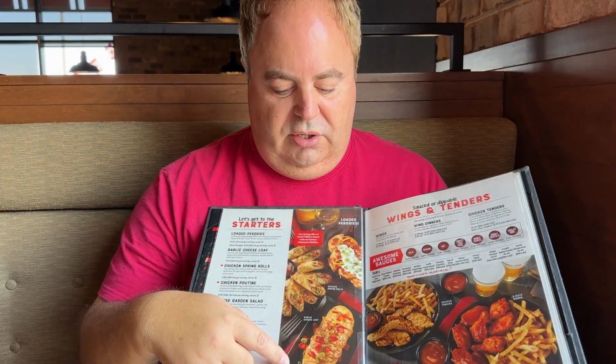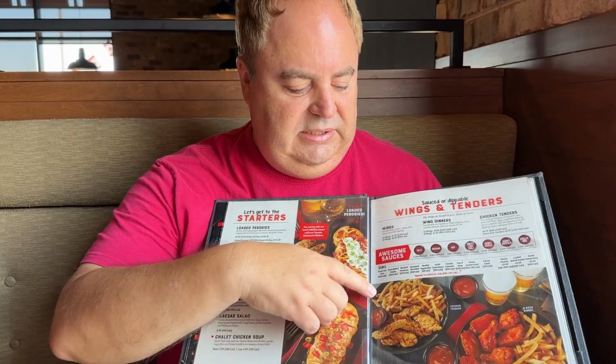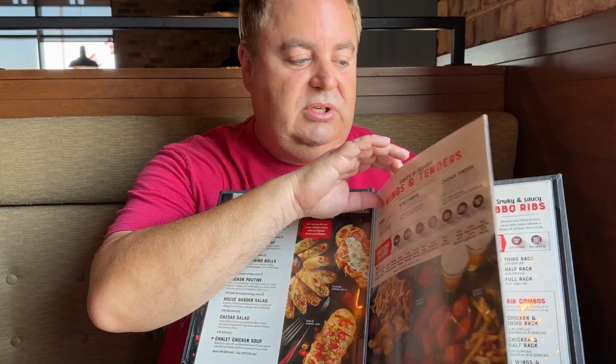So now we have the menu here for Swiss Chalet. Now, the main thing here is the rotisserie chicken, but over the years they've expanded the menu. So you can see here we have a pulled pork or pulled chicken sandwich, ribs and chicken, and then they have some starters, pierogies, which I guess started in the early 2000s. And then wings and chicken tenders, which I've never had. And then here we have the ribs and the chicken.